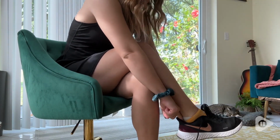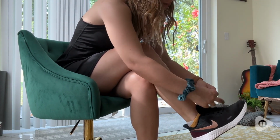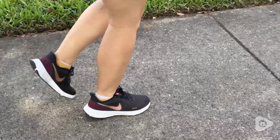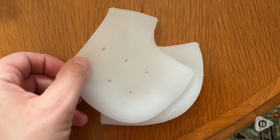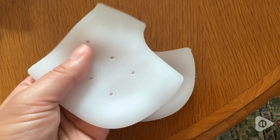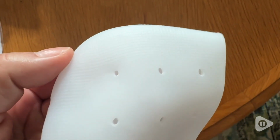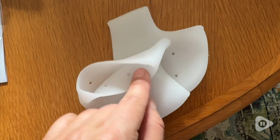I wore them all day with these sneakers, and I have to say that they made my heels feel so supported when they usually don't. Usually by the end of the day, my heels are not too happy with me. So I love having these as an option where I know that I can put these on and just have that instant support and that feeling of extra padding right where I need it when my heels are feeling a little sad. So I really, really appreciate these and their design.